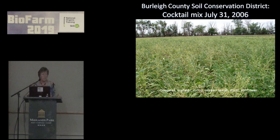And that's when the whole era, I guess, of what was called cocktail cropping went viral in the United States, and there were websites and email threads, and all everybody could talk about was cocktail cropping. We now call it multi-species. Multi-species covers or multi-species forages, depending on whether it's going to be for livestock production or for cover crops.